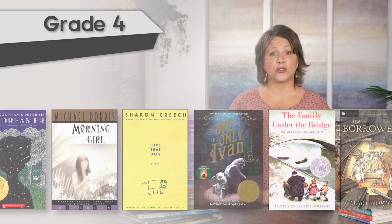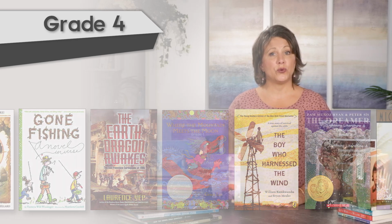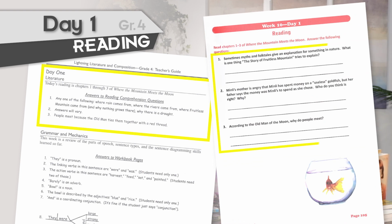In grade 4, your student will read 12 books, including several with a multicultural element, 1 being nonfiction, and 2 written as poems. Day 1 reading. Read chapters 1 to 3 of Where the Mountain Meets the Moon and answer these 3 questions in the student book. This story will take 4 weeks to complete.